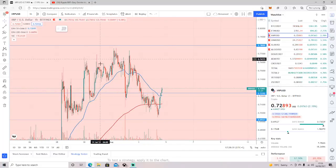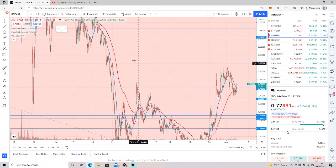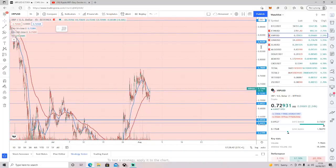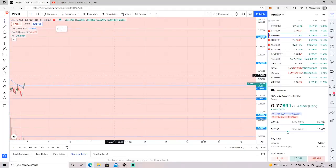What do I want to see? I want to see us break all the way up here and hold this 78 as support, break above this nice little wick here and this level at 80 cents. That would be great if we could just hold above there, and then let's move on from these zones. Do I think that's going to happen? Potentially. We still obviously need a bit more of a push.